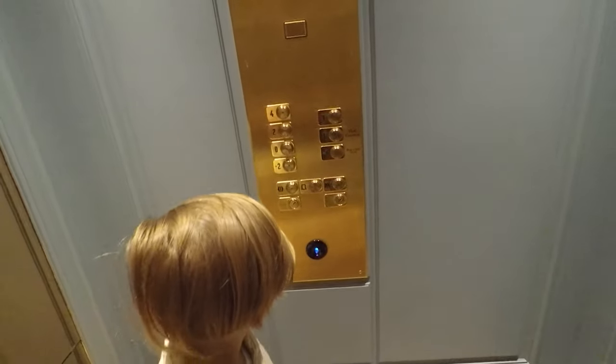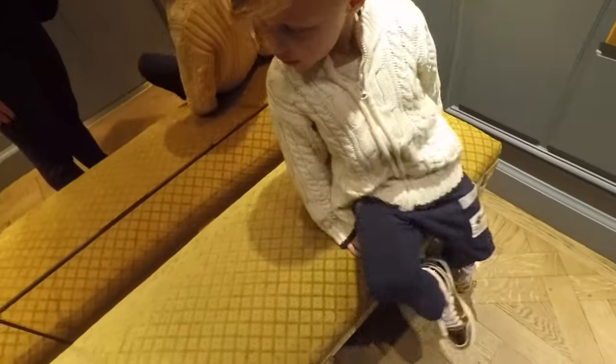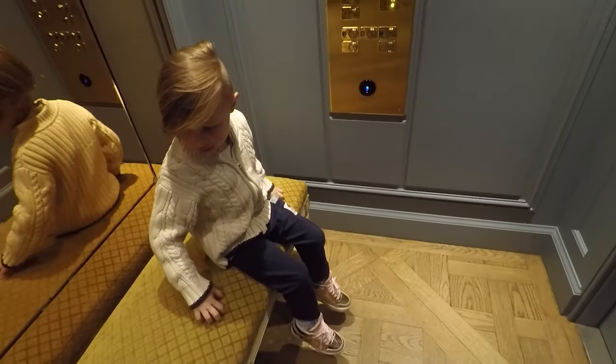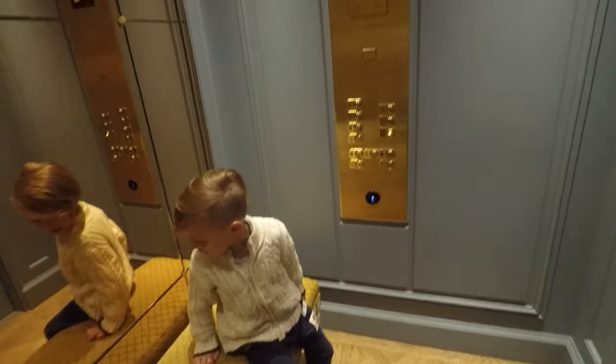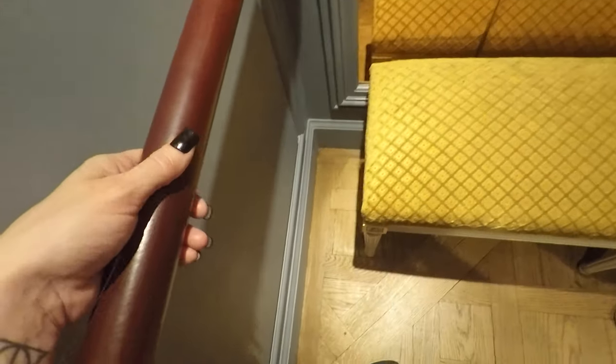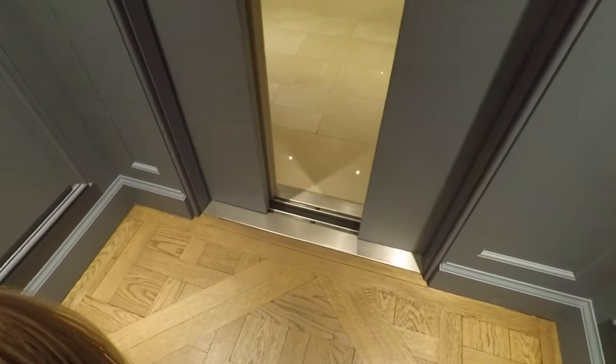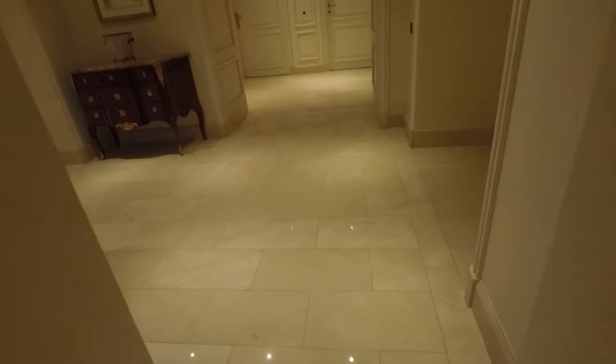Negative one. It's just so nice that you could take a little seat while you take a ride. Very nice elevator. Yeah. It's got a leather grip over here. Let's see. This one. Oh, here.